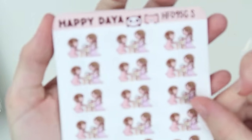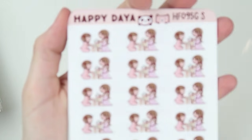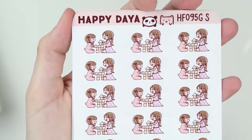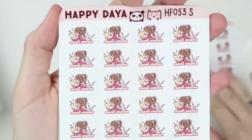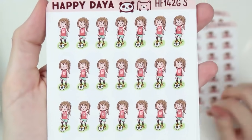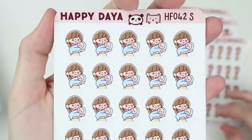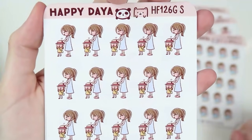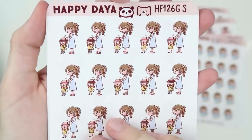So I did get this sheet with an older girl and a younger boy to mark Avery and Bennett, but I really wanted to get this for Avery and her little sister who's coming very soon. I thought this would be cute for playtime. I got little reading on the sofa ones, the little soccer ones for Avery. Girl loves soccer. The mama holding the baby. I thought this was so cute for Avery. This is going to school, but I thought it would be fun for any sort of outing.